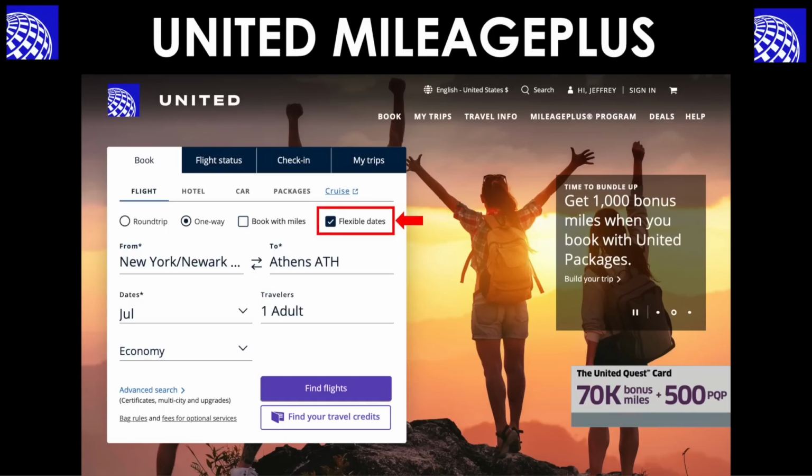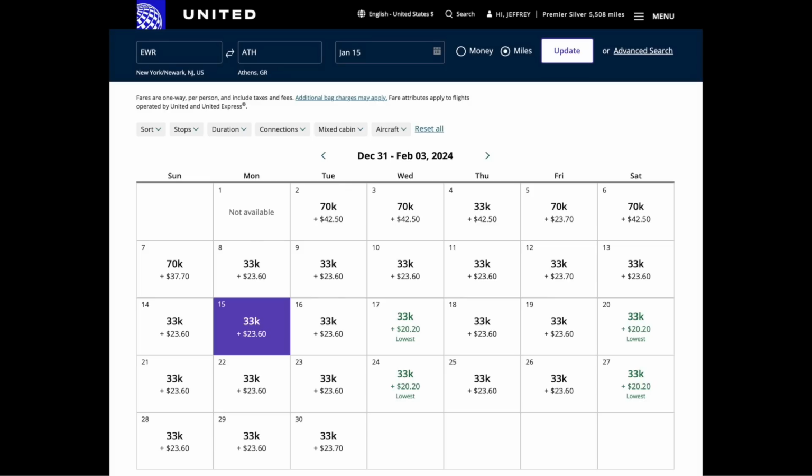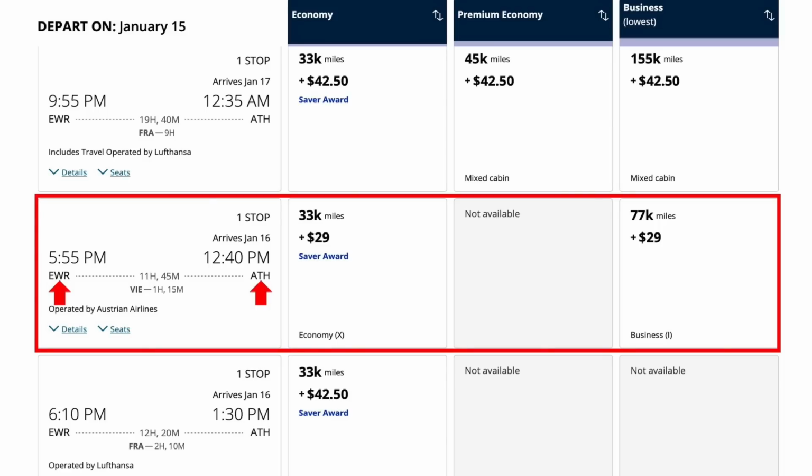Despite the lack of a published award chart, United still has a very useful feature called flexible dates. By checking that option as you do your search, you'll be able to see a month view of all the reward redemptions at one time, rather than going day by day or week by week. Once you find the fare that you want, you can then go into the more granular view and view the different classes or fares. So now we have the economy and business rates showing together here, 33,000 and 77,000 miles respectively, and also either way having about $29 in taxes and fees.